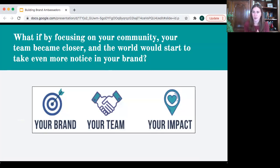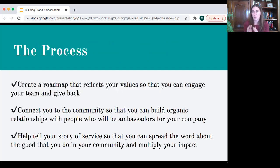And as you incorporate that into opportunities for outreach and are able to showcase your impact, you'll be reaching people who will connect on a deep level with your organization and with your business, to the point that they will be your brand ambassadors.